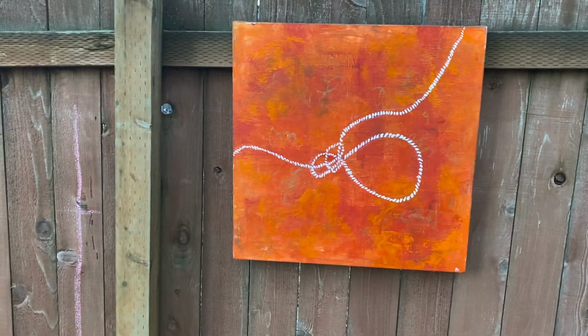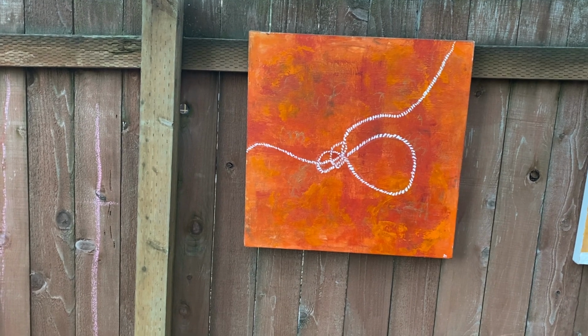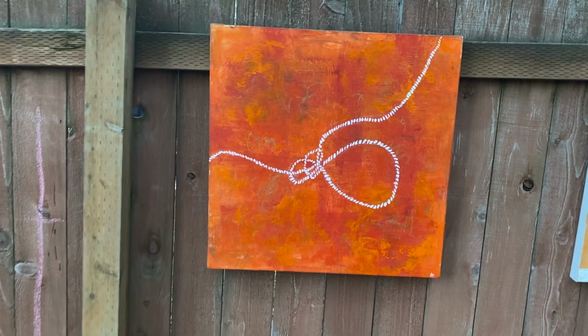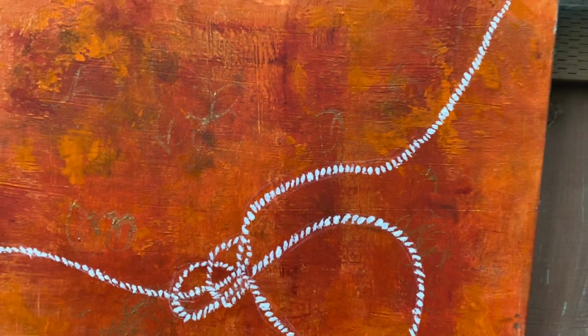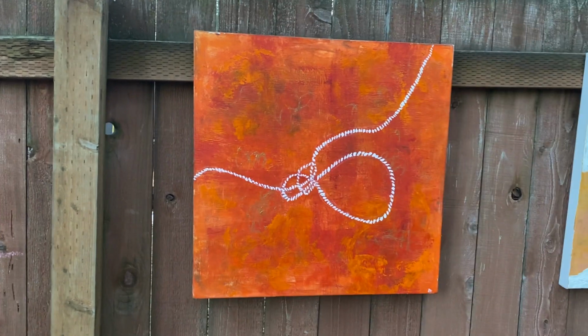This guy is so cool. It's the orange piece of the three that I did. I did an orange, a blue, and a Kelly green. I love these bright colors. They make me happy. I don't wear orange much, but this one, oh my gosh, I love it. It has a textured background, with a lot of cool stuff going on to look at, so it's not as simple as it seems.